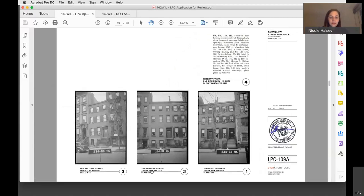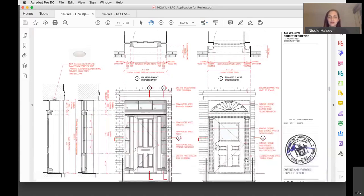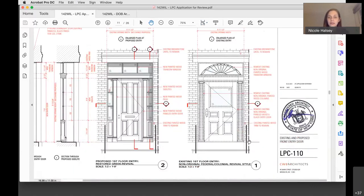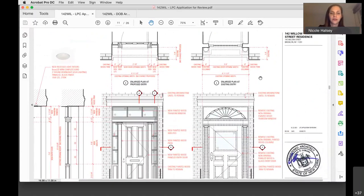I understand that property 138 Willow Street is currently, I think, finalizing a renovation in which that parlor entry had been properly maintained and restored. And the owners at 142 just wish to do more of the same and to bring back that original Greek revival style articulation. So this is a closer look at the actual elevations of what is currently existing with these fluted columns, the fan shaped transom window, and the door with the glazing in the upper panel. And this is the proposed. I'll keep moving along here, but please interrupt if you have questions and would like to focus on this page for a moment.